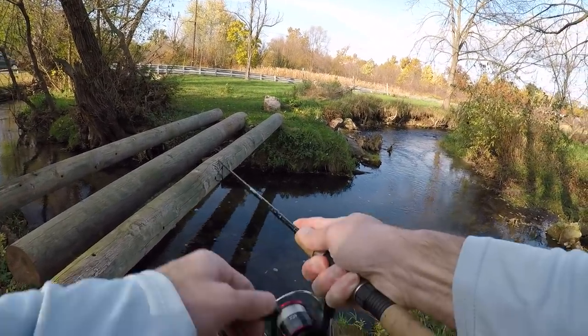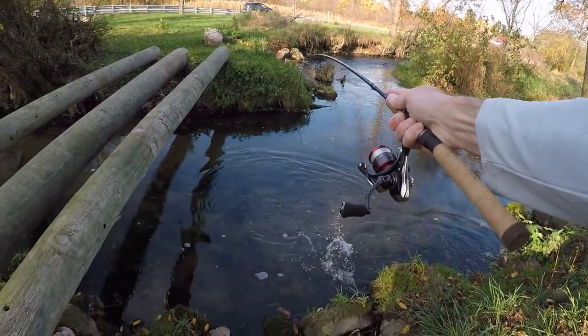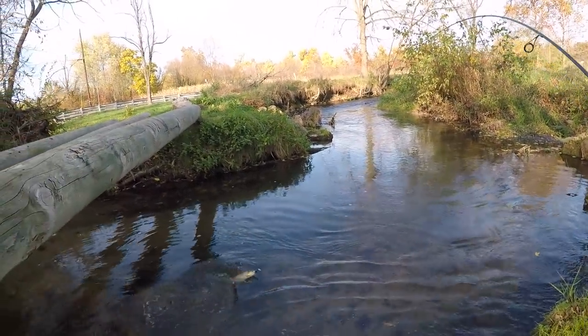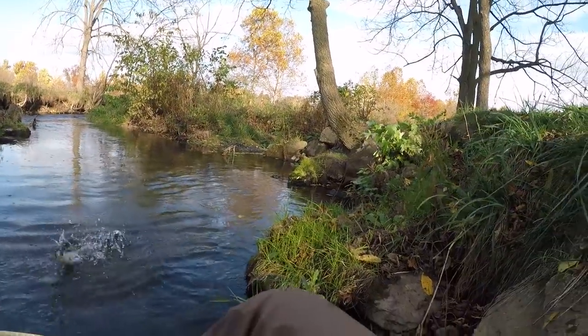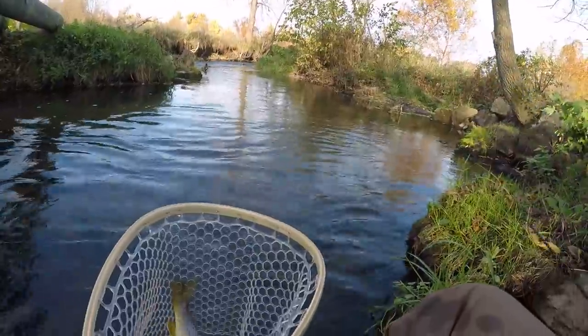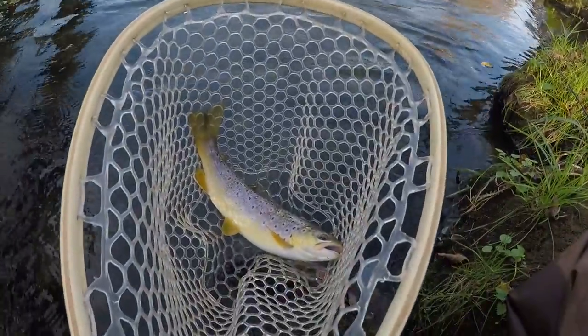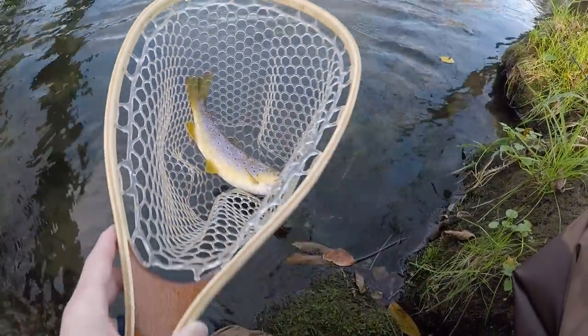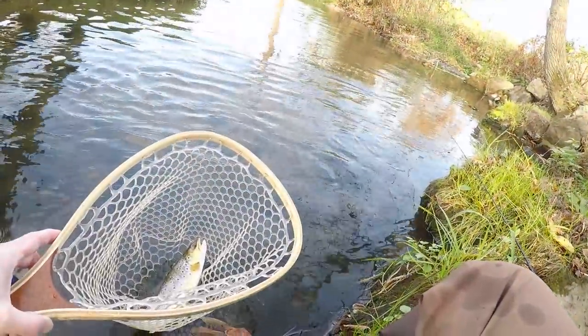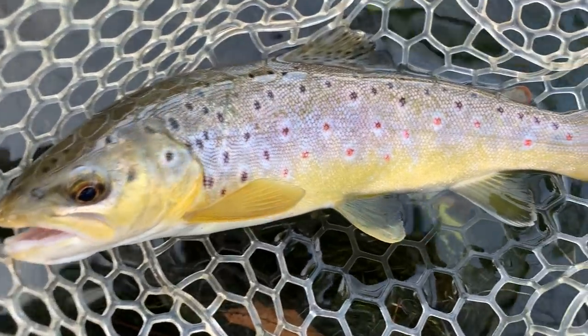Got him. Come here. Oh my gosh. He's off. He's freaking off. What a beautiful, oh my gosh, quit splashing me. It might be the best one of the day. What an absolute beauty.